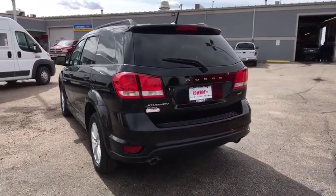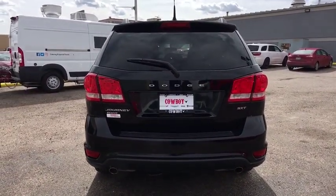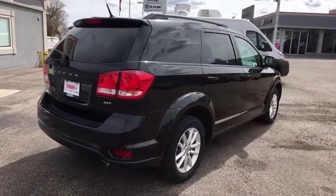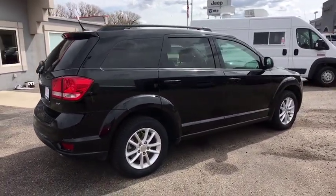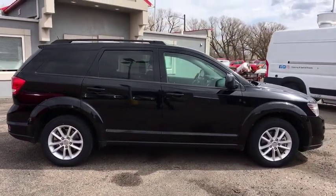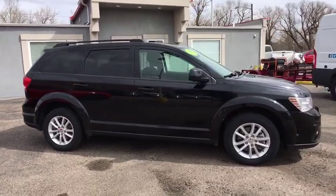This vehicle has less than 95,000 miles. Here are some of this vehicle's great options. Traction control, all-wheel drive, cruise control, trip computer, remote power door locks, power windows, fog lamps, compass, tachometer, speed proportional power steering, flexible seating group, rear wiper, power heated outside mirrors, privacy glass.